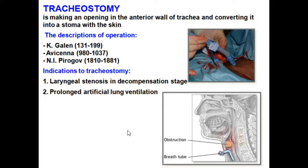The main indication of tracheostomy is laryngeal stenosis in the decompensation stage, so it means the third stage. But sometimes if we suspect that medicamentous treatment will not be effective, for example, if we are speaking about chronic stenosis due to some malignant tumors, we can do this operation on the second stage. And the second indication is prolonged artificial lung ventilation. And I want to tell you that prolonged artificial lung ventilation is the main indication for tracheostomy in the whole world.